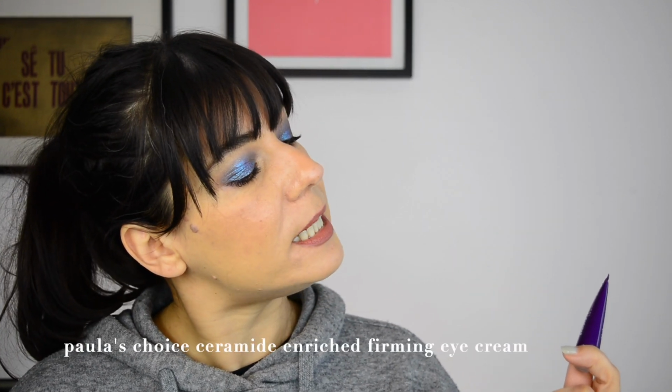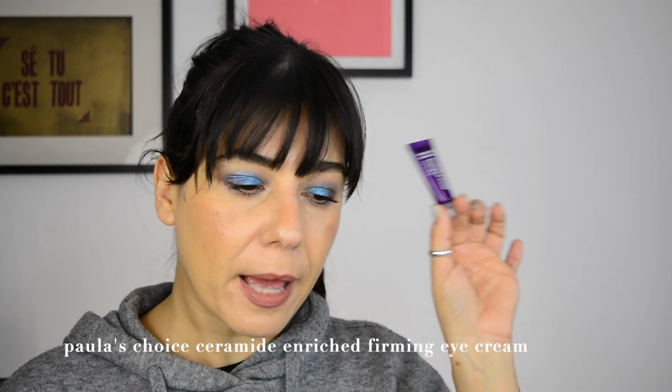And I'm not going to change my eye cream. This is, again, a Paula's Choice. This is the ceramide enriched firming eye cream. Again, love it. It does have a bit of retinol. Super delicious on the under eyes. That's what I'm using at home, and I have the travel size to bring with me.